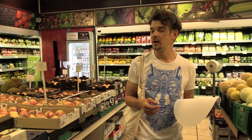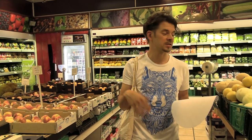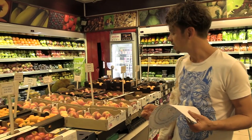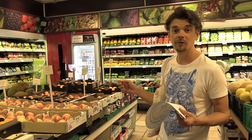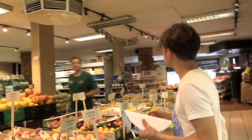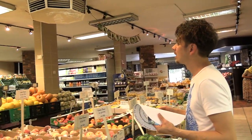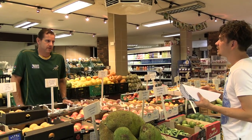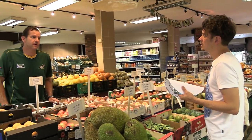With some organic vegetables, some not, but it's all the local farmers that deliver to the shop. And it's quite a large variety of fruits and vegetables. Is this all grown by local farmers? Yeah, all local. Organic? There's sections of organic. Some organic. There's different sections of organic.